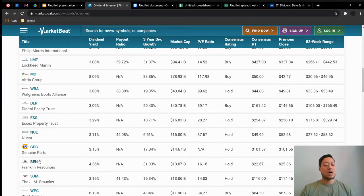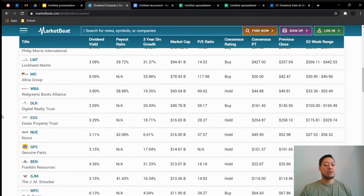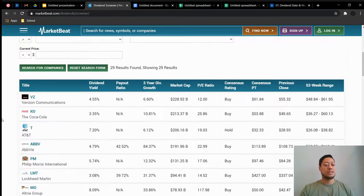You can also make a watch list just to keep track of 5, 10 of these and then see how much you want to invest. And if you want to do 1, 2, or 3, however many you want to do. But this is what I would use if you're a beginner and you're not 100% sure on which particular stock that you want to do. This is a very good starting point, like you can see. The top 3 here would actually be a great starting point with Verizon, Coca-Cola, and AT&T. Very high dividends, and their market cap is definitely a lot.